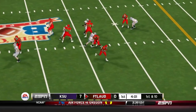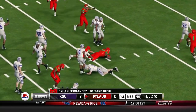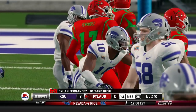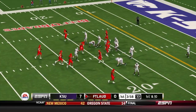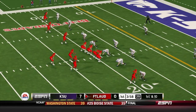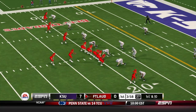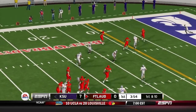And look at him take off, man. Man, Fernandez has got all the tools. He kind of reminds me of Patrick Mahomes just a little bit. 1 rush for 18 yards. He can run it. He can sling it. He can lead a team. He can lead a charge. Dylan Fernandez, guys, is a gamer. And I know you guys have seen that in his gameplay throughout the season.